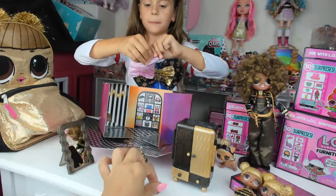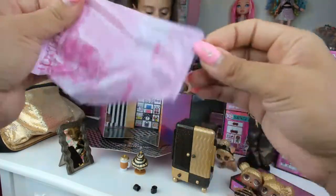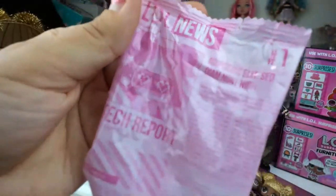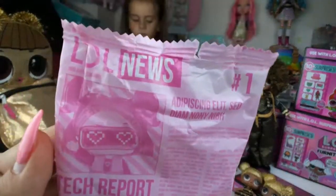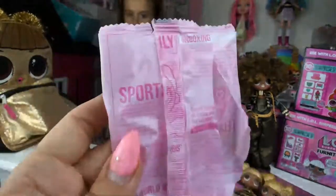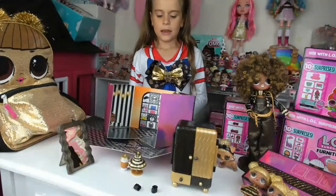Can open up черные. Another surprise. Ой, давай покажу пакетик, пока куклу не показывай. We haven't showed you yet. Blind bags. Looks like a newspaper or fashion newspaper. Or fashion magazine. And it's written in French. This is news, so it could be newspaper. Newspaper. In French language. Mm-hmm. Fancy, fancy.